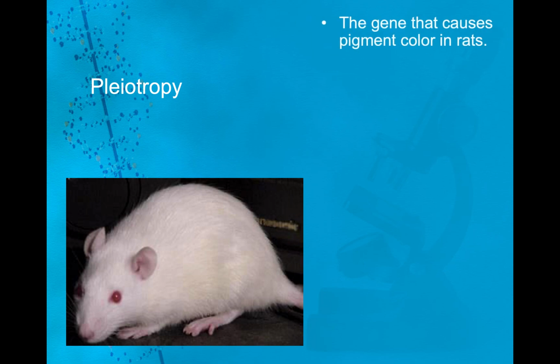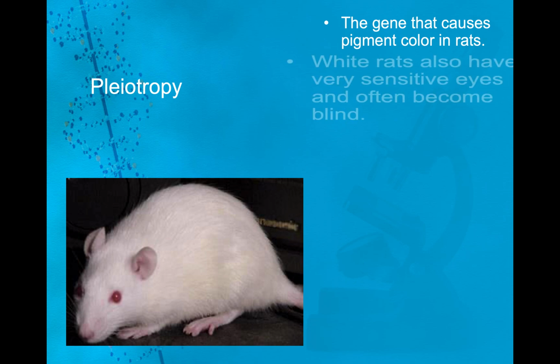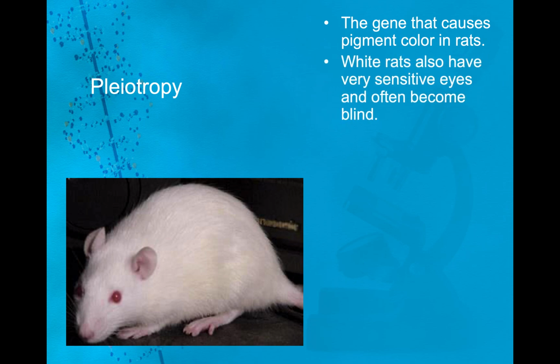So here we have albinism in rats, and all right, so they're white, they have these red eyes, but it also makes them very, very sensitive, and actually their eyes, a lot of times they are blind. A lot of white rats are blind because the sunlight actually damages their eyes, and you might think that blindness and having white fur are unrelated, but it's not.